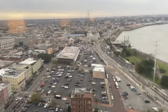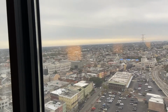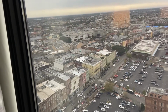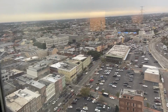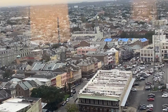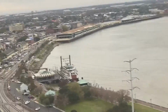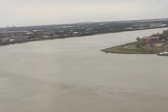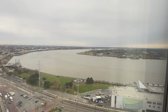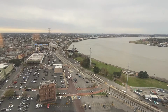There straight ahead is Jax Brewery and Jackson Square. Fantastic view. We are right on the edge of the French Quarter. You can see the riverboat docked right there. There's St. Louis Cathedral. There's even some blue roofs because of a recent storm. And you look at the river, and that is Algiers Point neighborhood, straight across from the French Quarter, a historic neighborhood.